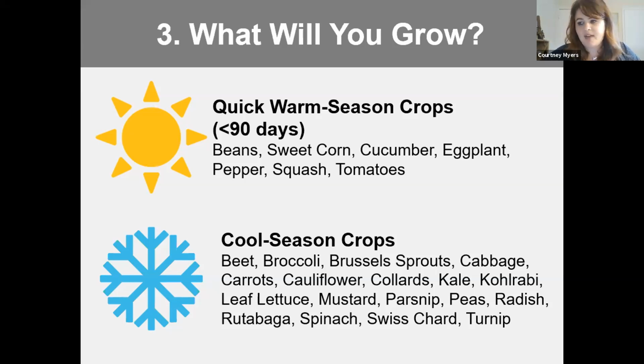Some examples of that are going to be beans, sweet corn, cucumbers, eggplants, peppers, squash, tomatoes. Things like pumpkins, it's going to be a little bit too late. Sweet potatoes, it's going to be a little bit too late. So just check your days to maturity.